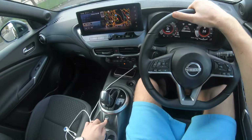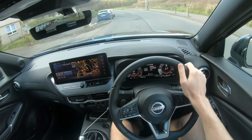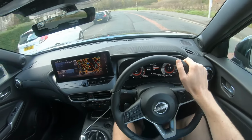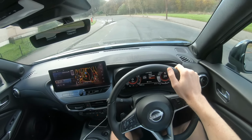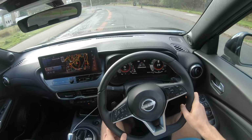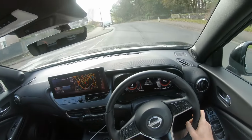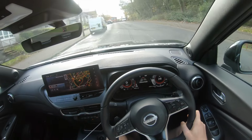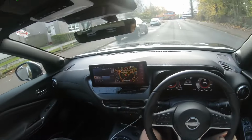In here, just down there, we have the mode, and you can go between sport, standard and eco. Let's put it into eco. Sport revs it a little bit more, but it's a 1 litre engine, so you're not going to get exactly a Porsche performance from this car, so I think sport is a little bit pointless. Maybe if you want to overtake someone a bit quicker.